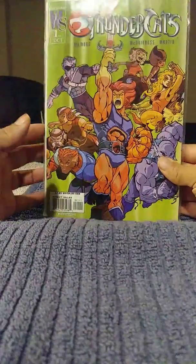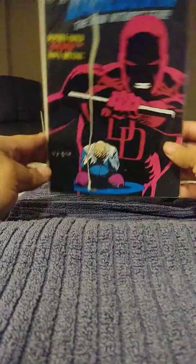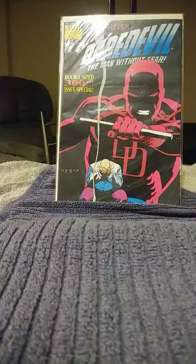Not passing up on a 99-cent Thundercat, number 1. And Daredevil, 300. I just grab extra books sometimes when I'm in there. I don't like buying one book, $5 ship. I just go in there and combine the shipping and grab a few books. Next up, dedicated to C.